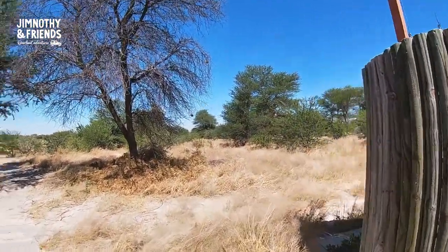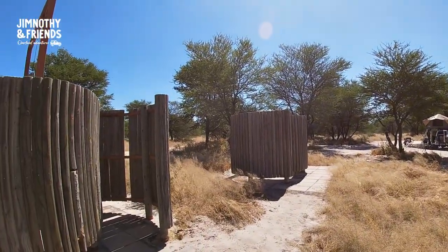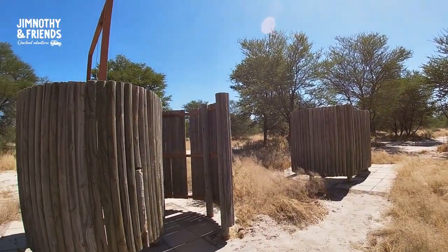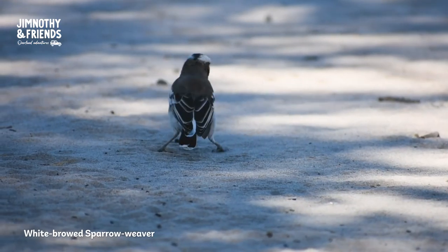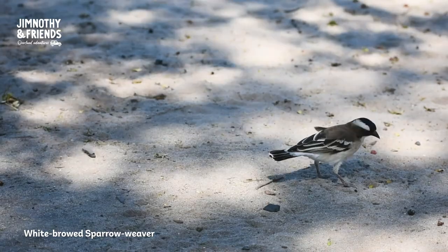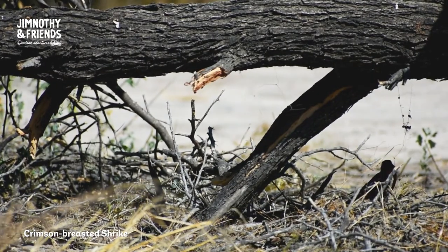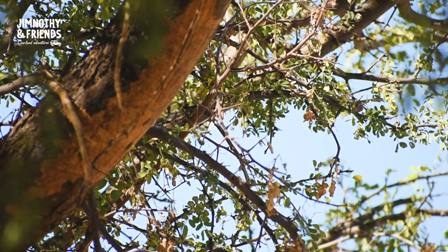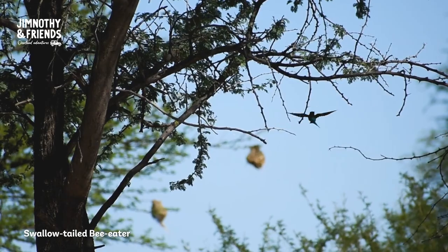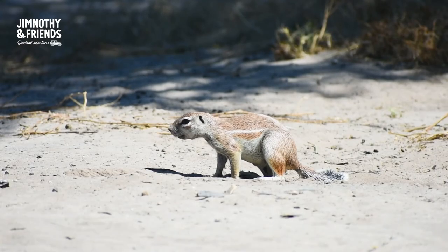And at night, we've got a little pair of barn owls that use these as hunting posts. The bird life in the CKGR was incredible, and we just loved relaxing in our campsite watching the white-browed sparrow weavers and the crimson-breasted shrikes. We also shared our campsite with a family of ground squirrel, who were very entertaining.